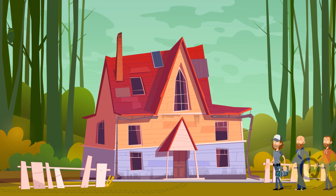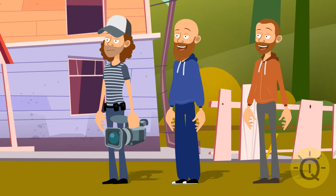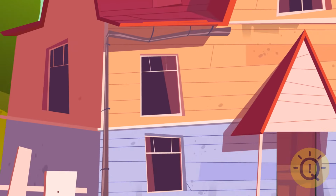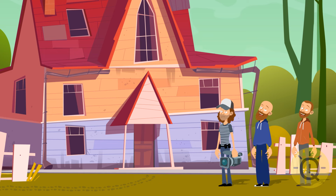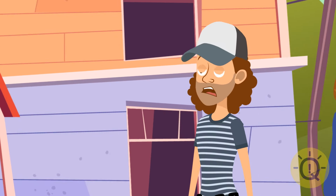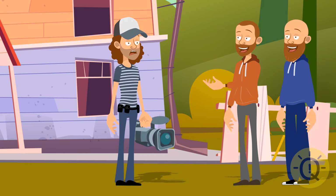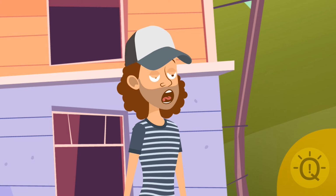On the outskirts of town, there was a haunted house. A group of friends decided to check if the house lived up to its reputation. They went there at night, but as soon as they reached their destination, one guy refused to go inside and tried to stop the others. But they just laughed at him and entered the place, leaving him behind.